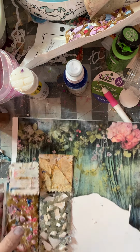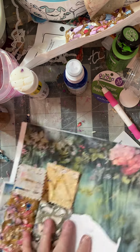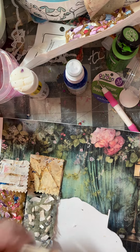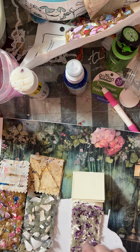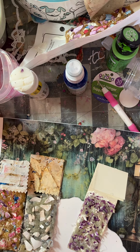Where's my other houses? I don't know. Because I moved the houses, guys. Shoot. Why do you do these things, Patty? Here's our purple house. Purple house is a little bit boring. I'm not going to lie. Looks a little boring now that all the other stuff is going on.